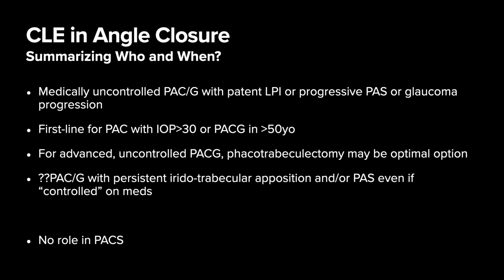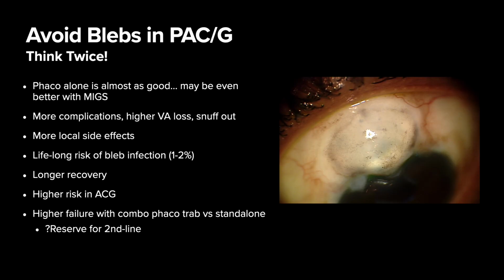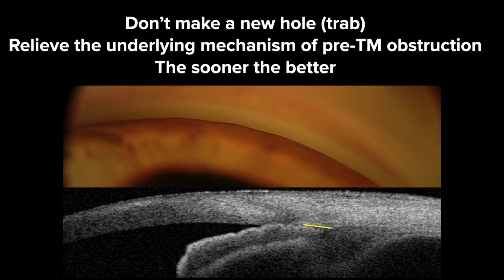And what about patients who have PAC or PACG with persistent iridotrabecular apposition or synechia? Even if controlled on medication, there's an argument those patients may benefit from having clear lensectomy for reasons I mentioned. I should mention, however, that at this time there is no role for a clear lensectomy in PACS. Pressures are controlled, no medications, no synechia, no glaucoma. I don't typically do lensectomy. Again, I'd really prefer not to do a phaco trab or a bleb procedure in these eyes. I think they're more complicated and there's a higher risk of failure. I typically avoid blebs in these eyes for the high risk that we know. So don't make a hole. Deal with the underlying mechanism of trabecular meshwork obstruction, and the sooner the better.